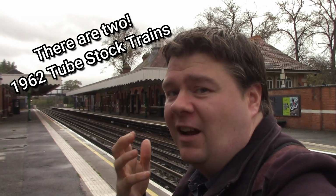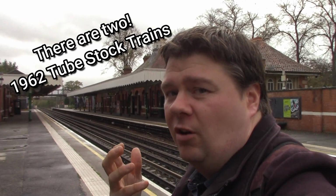We're actually waiting for that 1962 tube stock from the east end to pass. Now, the problem with trying to capture these is you don't know where they are. So it may run, it may not run. But we'll see how we go and hopefully get this 1962 tube stock on the eastern end of the Central Line through Barkingside Station.